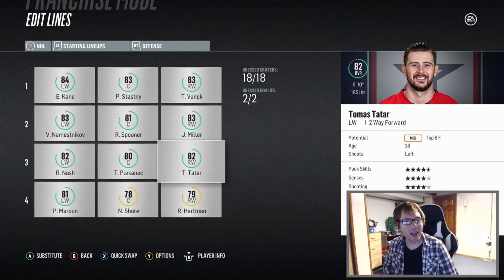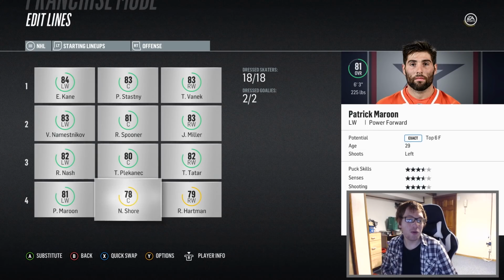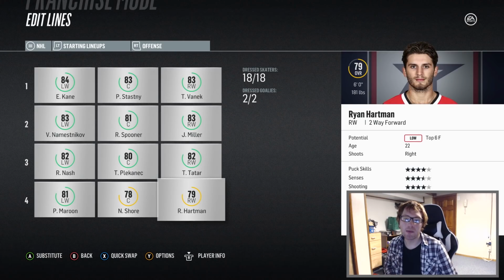Vegas paying an arm and a leg for Thomas Tatar, getting not one, not two, but 3 draft picks in return for him. So good job by Detroit, by Holland, to get a nice return for Tatar. And then on the fourth line, we got Patrick Maroon going from Edmonton to New Jersey, Nick Shortdyke, who got moved around to a couple different teams, and then Ryan Hartman going from Chicago to Nashville.